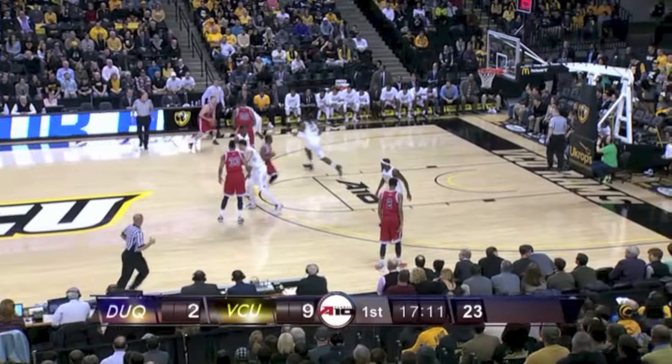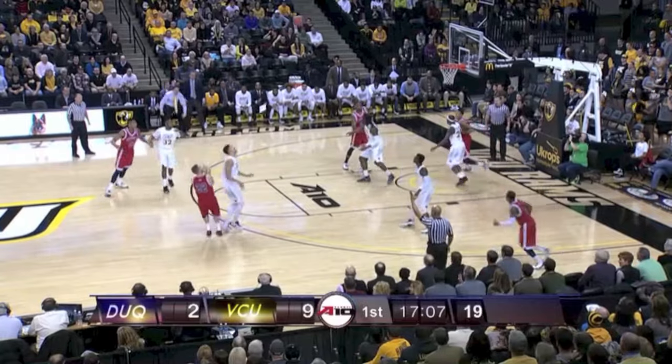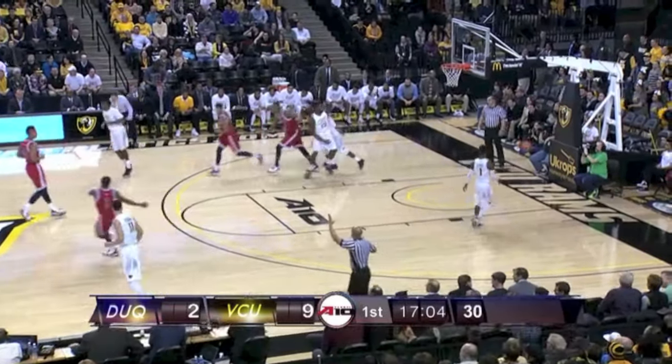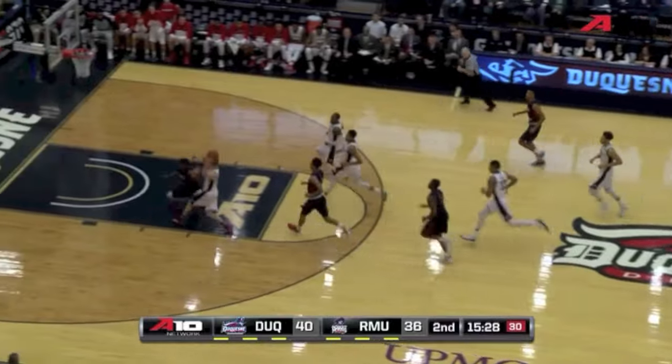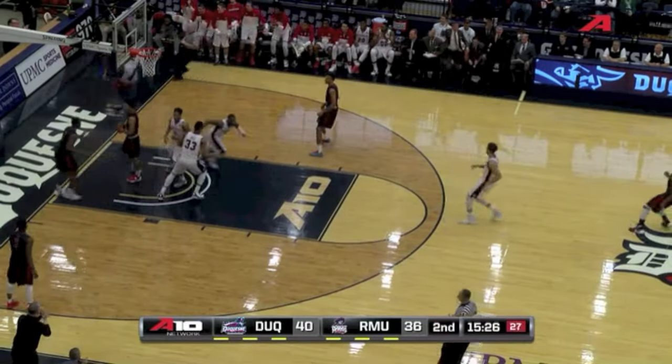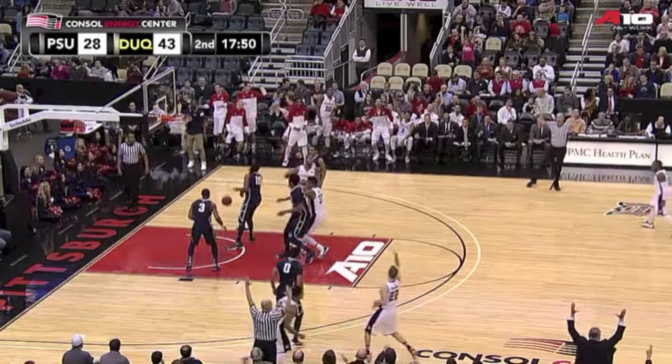Long-range bomb from the left wing. And there's another shot drained by Micah Mason. Knocked loose by James, stole by Mason. Good play. Mason will try to go coast-to-coast for the layup. It's called. Gets a screen from Lewis High. Back out to Gill. Mason for a three ball. Yes!